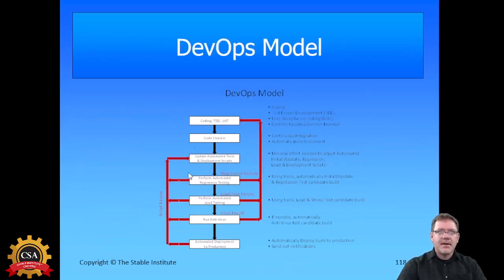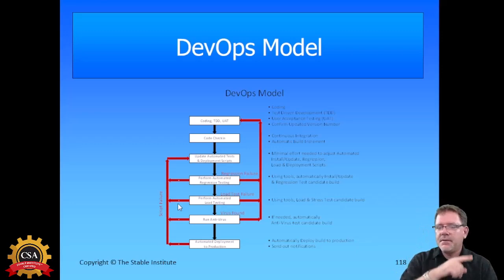Here's a DevOps model. Now, you'll often see the DevOps model as an infinity symbol, kind of a loop going back and forth. Really, one side of that is a development model. The other side of it is the actual DevOps process. So this is sort of one half of the infinity model here.